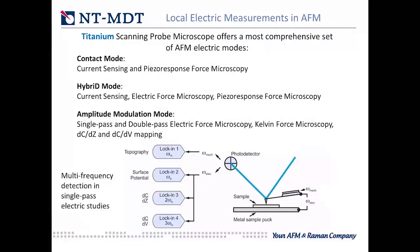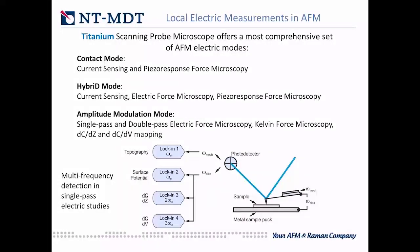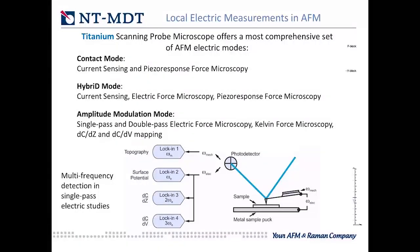And I will give you three examples. If you want to look for more examples, you can go to our website and find my previous webinar, which was at the end of January and was completely devoted to different examples of local electric studies. Here we can consider a couple of recent datasets I accumulated.